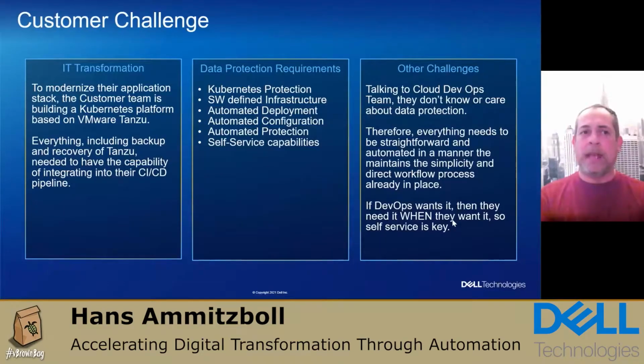Because when we look at other challenges, the big thing we learned very quickly with this organization was that in talking to the DevOps teams, they didn't really know about or care about data protection. They wanted to focus on their applications, features and functions, and not worry about having to integrate additional capabilities into what they were trying to build. So everything had to be straightforward, had to be automated, had to be directly integrated to the workflows they already had in place. Yet, when DevOps wants something, they want it, and they need it. So we had to make sure that self-service for things like policy declaration and restores was part of this, again, without making the DevOps team do anything unnatural or different than what they're already used to.